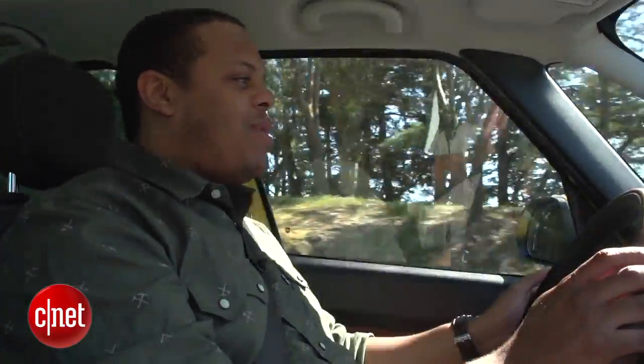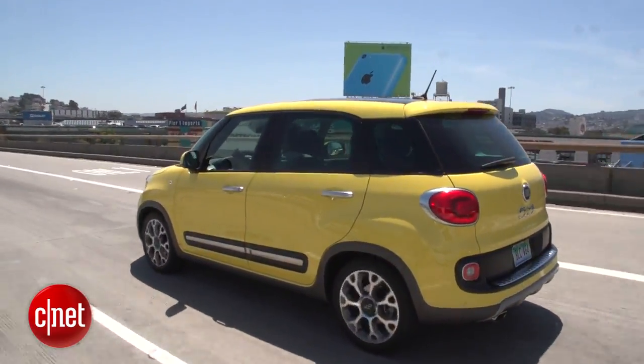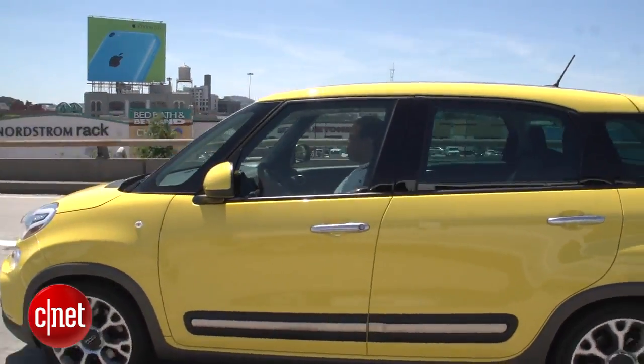Now, it's got a small car's engine and small car power. 160 horsepower in a vehicle this big isn't really a ton to have a lot of fun with. The big vehicle also has a lot more weight and mass to move around, but from where I'm sitting in the cabin, a lot of the 500L's size is just empty space that you can fill with people and things.